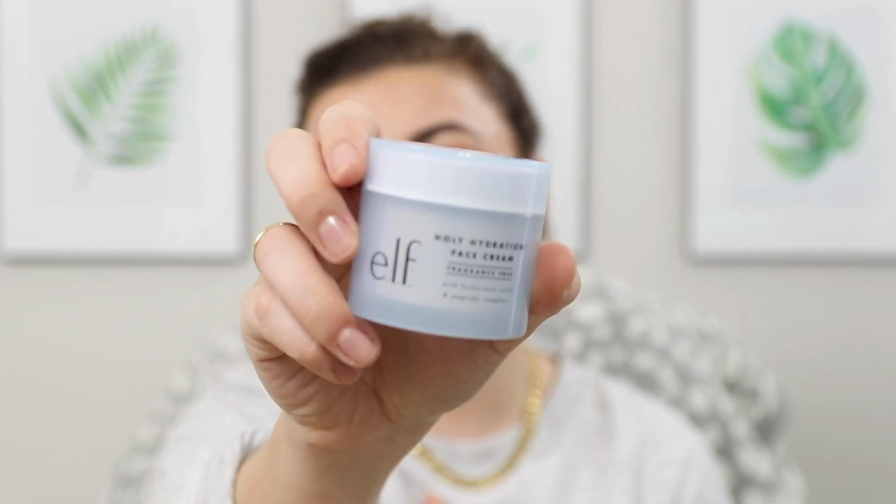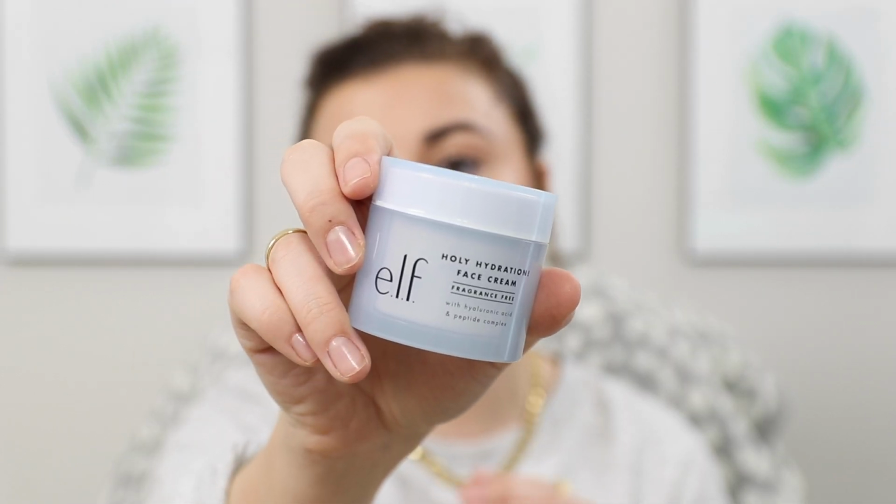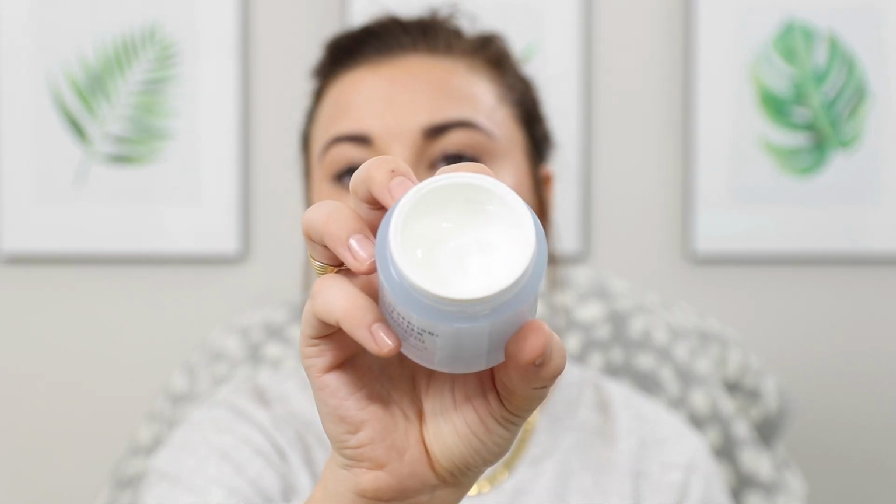And then my next favorite, literally this has changed my moisturizer. I haven't used a moisturizer in a really long time that isn't the CeraVe moisturizing lotion, and this came into my life and I haven't gone back. This is the e.l.f. Holy Hydration Face Cream in the fragrance-free version. I just get fragrance-free because I am sensitive to things. So this is like the most hydrating lotion. It doesn't break me out. It makes me feel super nice and hydrated. It's a little bit thicker than the CeraVe moisturizing lotion if you're familiar with that. And it's just such a good moisturizer. I've gone through multiple of these.